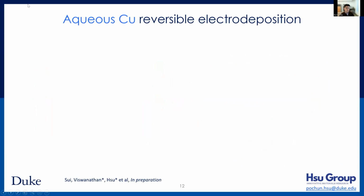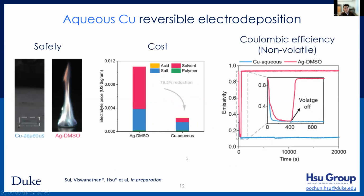In our unpublished work, we switched from silver in DMSO to copper in water, for several reasons. First of all, it's safer. You don't want your building to catch fire when you use organic electrolyte. And it's cheaper. And the electrochemical reaction is more stable when you switch to copper aqueous.